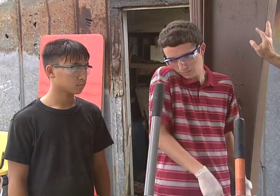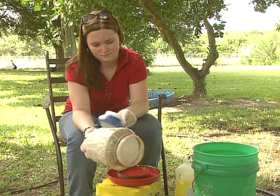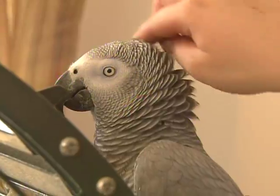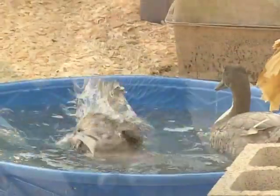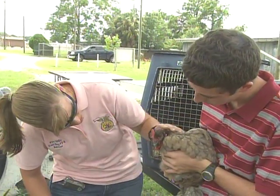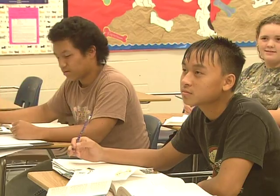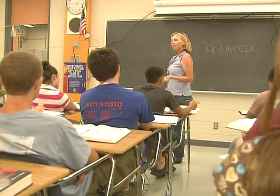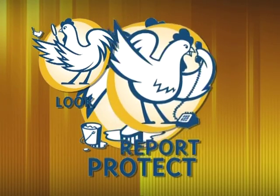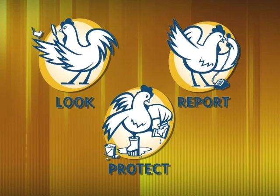If you must share a tool or any equipment, disinfect it before bringing it home. Following these simple suggestions will make a big difference in ensuring you have healthy and productive birds at home or your school farm. Remember, you are the best protection your birds have. Educate your fellow club or chapter members as well as your family or friends who own birds. Just recall these three simple steps for backyard biosecurity. Look, report, protect.